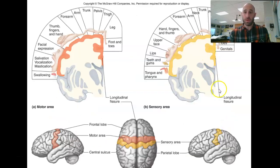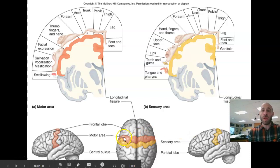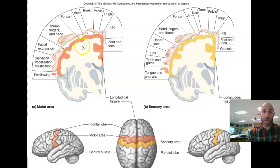And I'm going to finish up with just this one image here, and this is a pretty interesting one. This shows you the motor area and the somatosensory area back to back. So this shows you where they are, right? This is the central sulcus right here. So the motor area is in red, somatosensory area is in yellow. And what you see here is what part of the body is interpreted by what part of the brain. So if you take a look here, this is going to be that lateral sulcus here, which divides the brain into the right and left hemispheres.